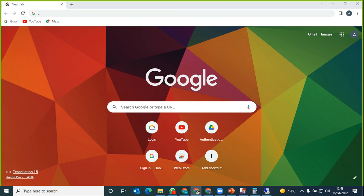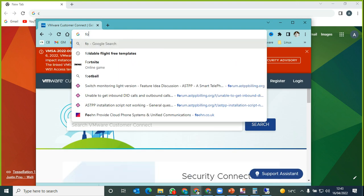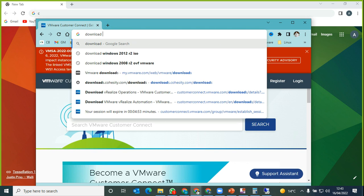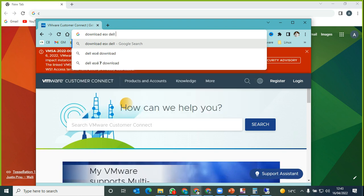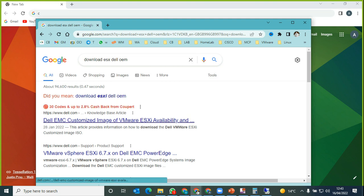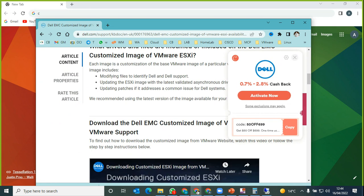I think the easiest way would be if you just go, let's say, for example, let's see what comes up. Okay, customize, there you go, Dell EMC customized image of ESXi. Yeah, did you get my point now, Prashant? If you do that due diligence, there's a high likelihood that your installation will go smoothly. This will have the right drivers for your hardware and everything.